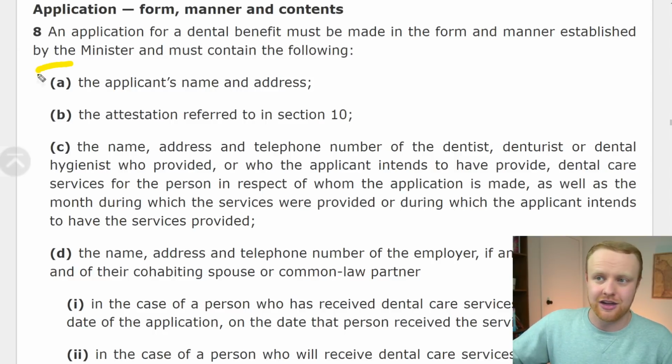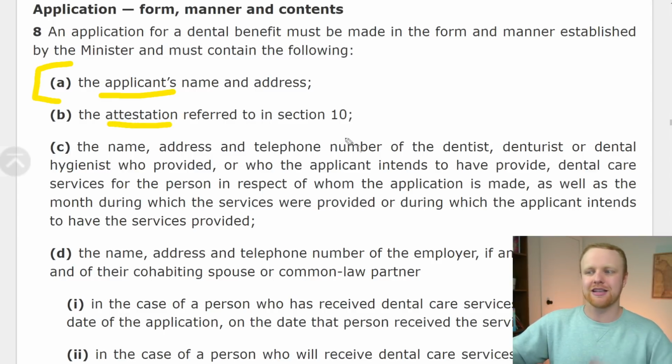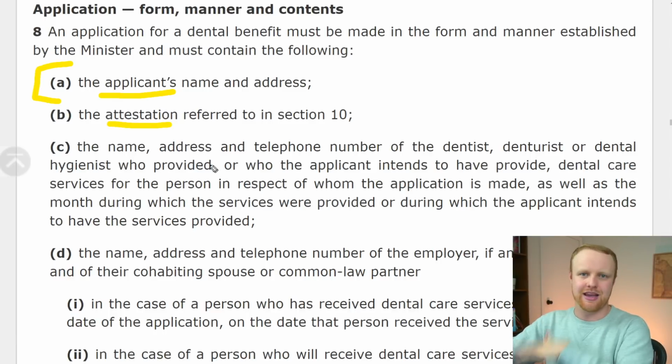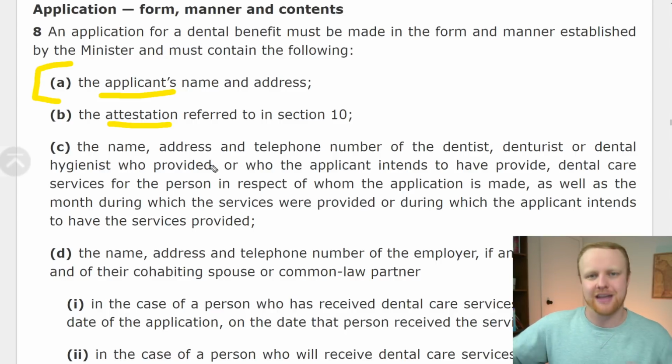First off, you need to include your name and the address, the applicant, likely your child's name as well, an attestation basically saying that, hey, all the eligibility criteria that we talked about and some other more fine points about like needing to be a Canadian permanent resident or citizen. There's a number of minutia there that won't apply to everybody. You need to say, yes, this is true, and I am certifying that this is true.